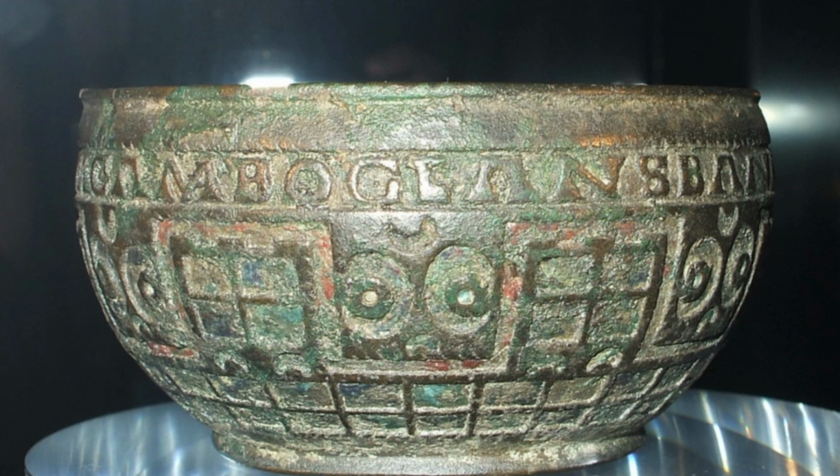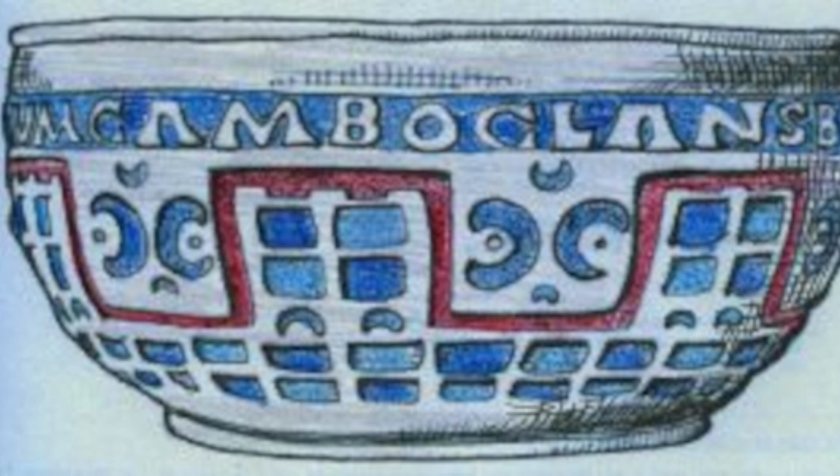A discovery about a priceless Roman artefact. The Rudge Cup is an enamelled bronze bowl dating from around 130 AD. This and two other similar bronze vessels, along with two late Empire documents, make up the only contemporary references we have for Hadrian's Wall. This makes the Rudge Cup a priceless piece of history.